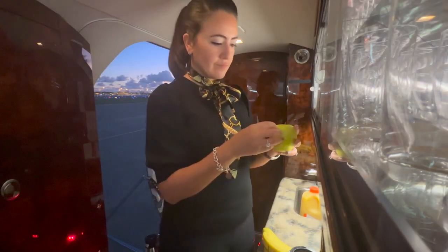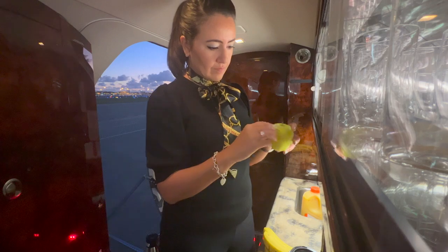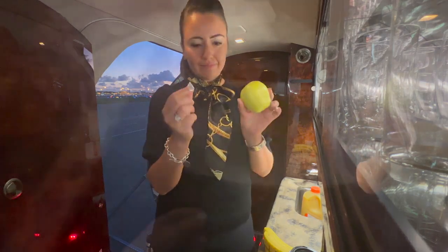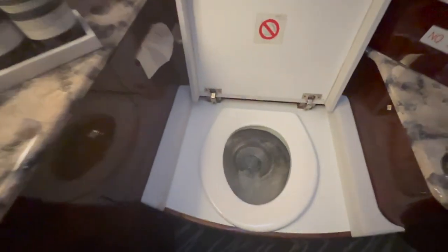Getting the airplane ready means paying attention to small details like getting the stickers off the fruit. The funniest, but yet one of the most important details of getting the airplane ready is flushing the toilet before you take off to make sure everything is good.